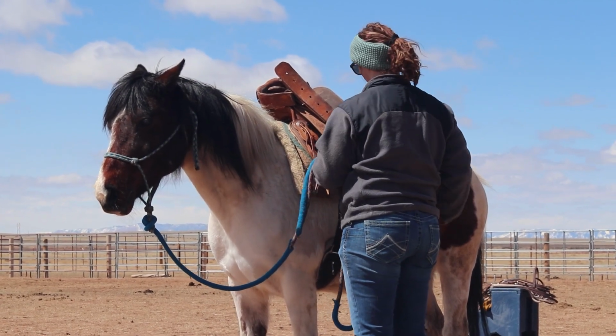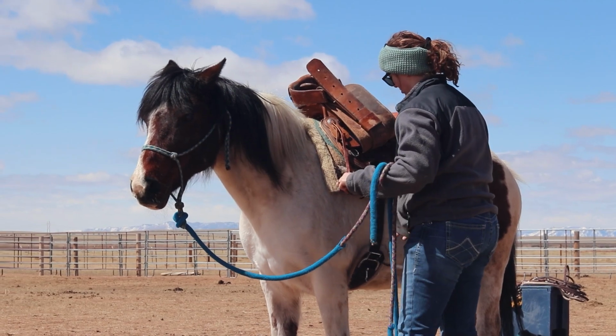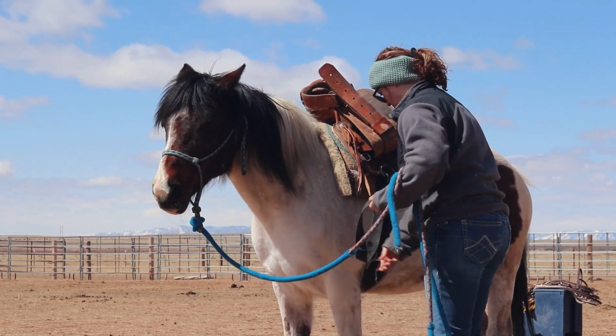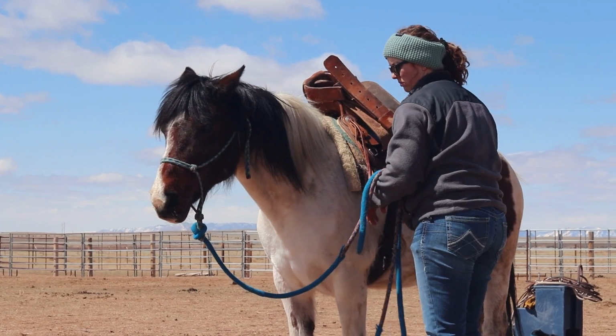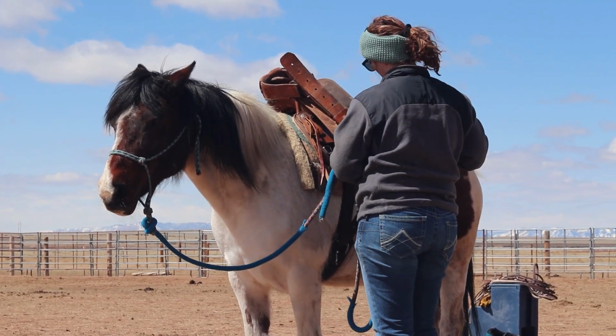You can see her owner is going nice and slow, so that's a technique to note if you were going to pursue this horse. If you're used to just cinching up quickly, you would need to adjust your practices here. You can see once it's kind of gotten started, she's relaxed. Again, her owner is kind of taking it measure by measure there to cinch up.